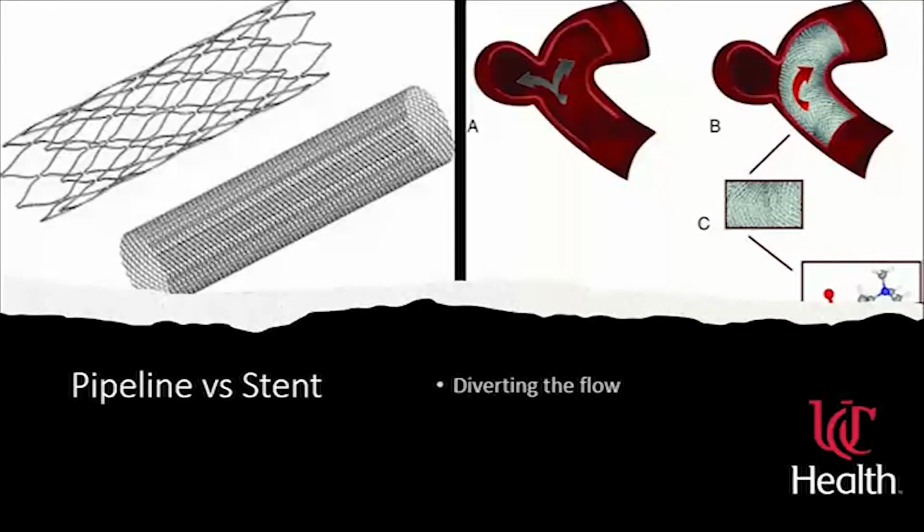These are the images of the Pipeline. On the left side, you see that it's like a pipe. It's a stent, but it's a mesh of metal. It's covering the neck of the aneurysm. And you can compare the Pipeline to a regular stent. You see how much more coverage you can give to the neck of the aneurysm.